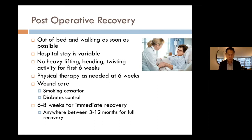Wound care, we always ask, if you're smoking, that you quit smoking approximately 6 weeks before surgery, and that you keep that smoking off for 6 months. And then good, adequate diabetes control is vital for wound care and wound healing. In terms of recovery rates, we say it's approximately 6 to 8 weeks for immediate recovery to where you can return to most of your activities of daily life. And then full recovery can range anywhere between 3 and 12 months to where you will feel quote unquote normal.